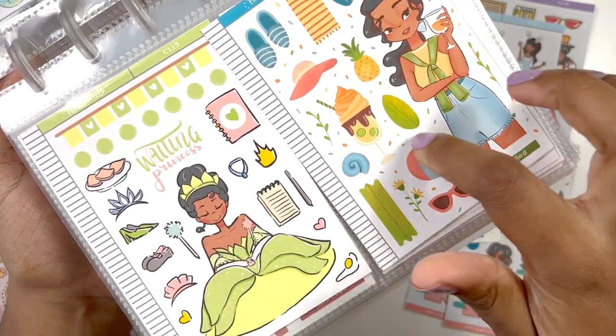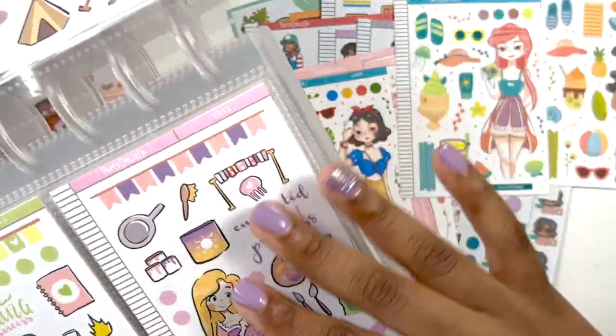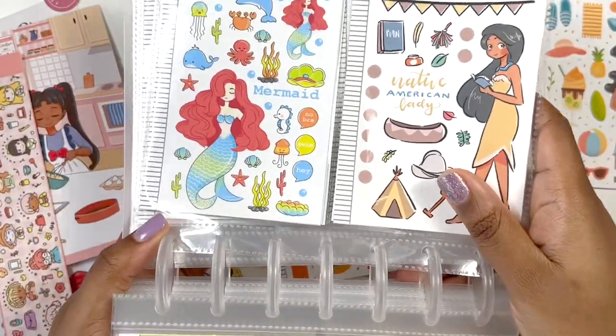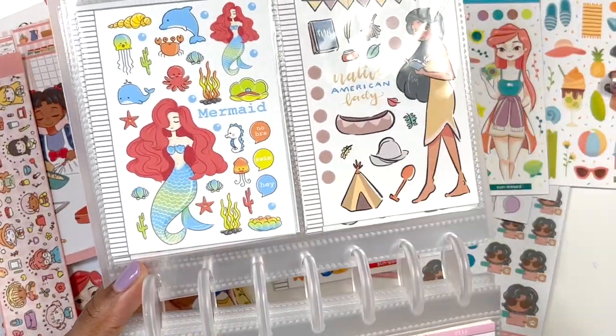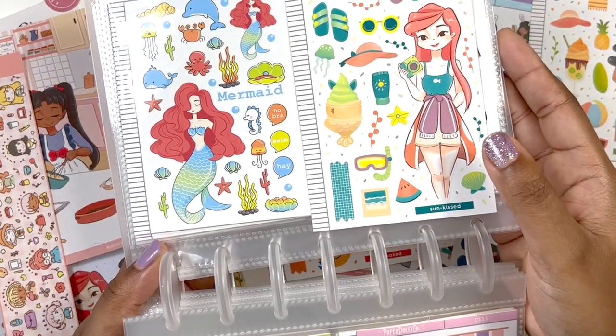The classic versus the modern. That's what I'm gonna say now. And then do I have a mermaid? I feel like she never really had mermaid. She has this mermaid girl, but she never really had like Ariel, I don't think.